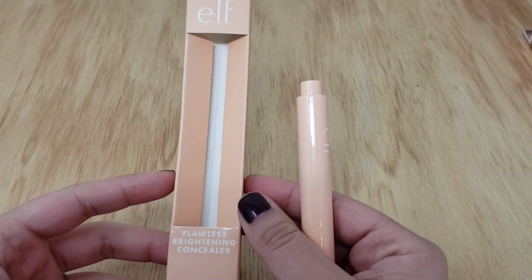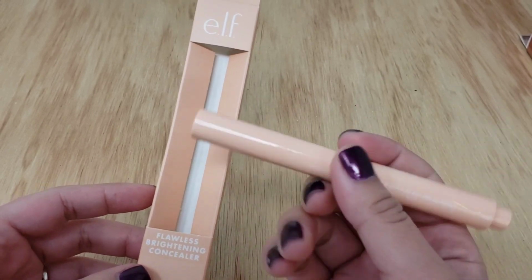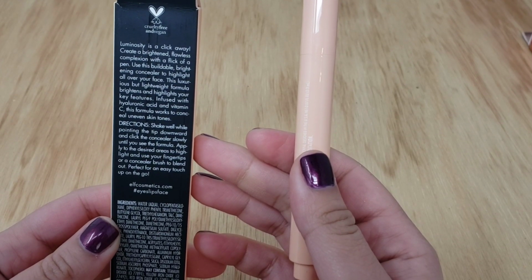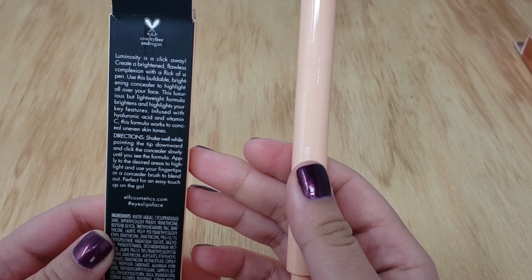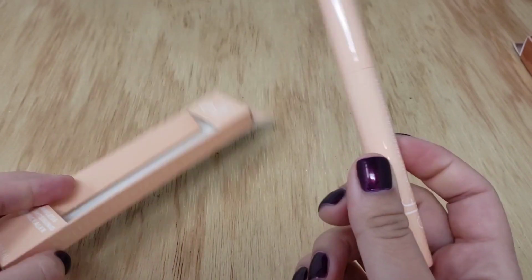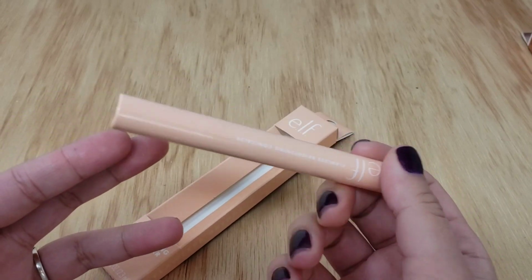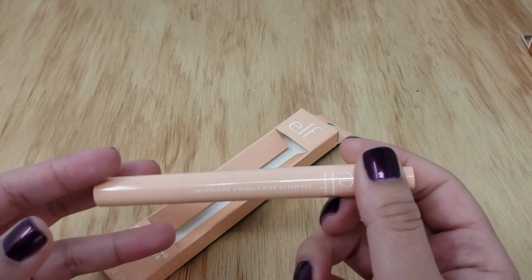All right, so now here we have the e.l.f. Flawless Brightening Concealer. This is a brightening pen that's supposed to be luminous. It's supposed to create a brightened, flawless complexion with a flick of a pen. It's supposed to be buildable and like a brightening concealer. I think the idea of this is something like the Touche Éclat, a brightener for underneath your eye, but it can also replace a concealer if you don't need that much coverage.